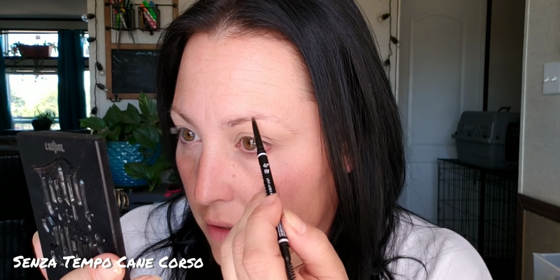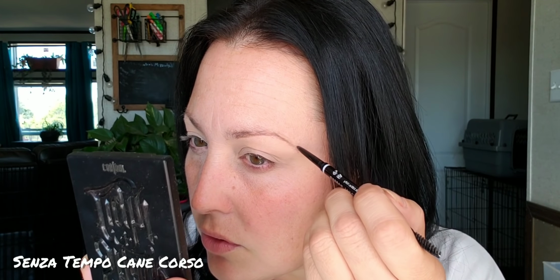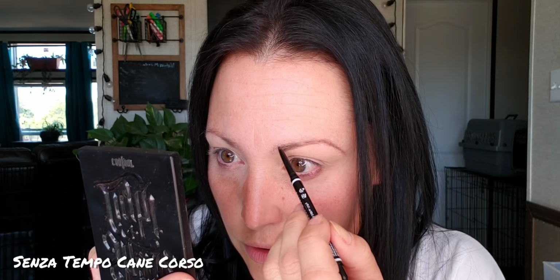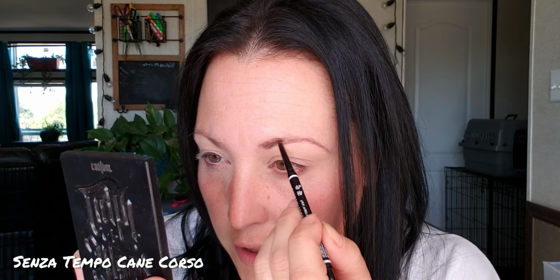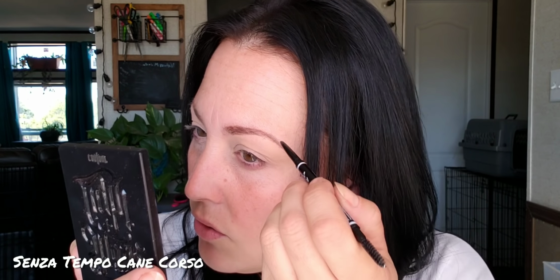I'm going to try to go to a smaller mirror. Maybe that will help you guys be able to see me better. All right, so I've got my pencil here. I don't do really anything fancy. I just try to follow my natural brow, and try to do a little bit more of a boxy front. I don't like it whenever it's too round in the front. Like so.